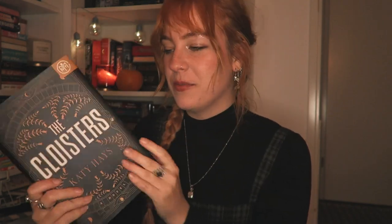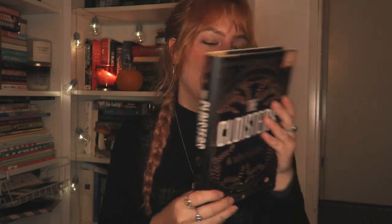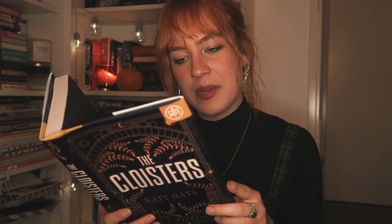So the book that I picked this month is The Cloisters by Katie Hayes, because this cover just totally got me. Look how stunning that is. Absolutely stunning. What I know of this is that it's sort of dark academia, but it's set in a museum, and it's got something to do with an old tarot deck and a researcher who's researching the deck, so it's like occult. And that just sounds absolutely amazing. I'm so excited to finally dive into this one. It's not too big either, so I might actually start soon.